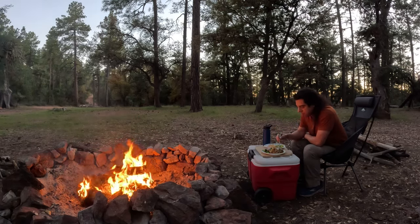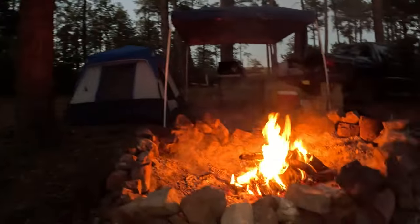All right, my food was delicious. You can see the sun has all but set. We're just dealing with the last little bit of light. Here's what the fire looks like right now.